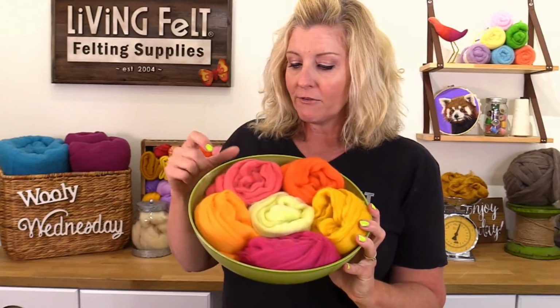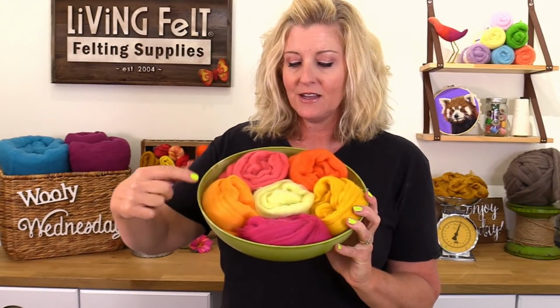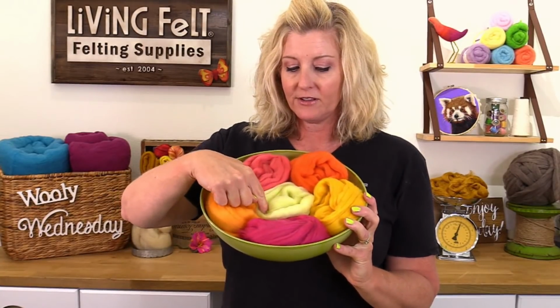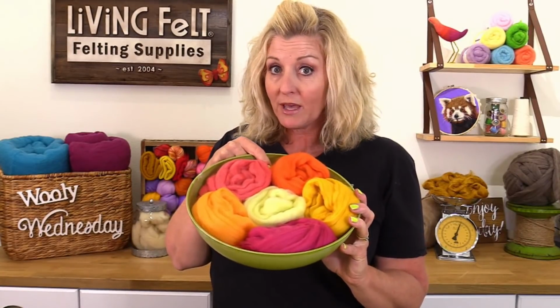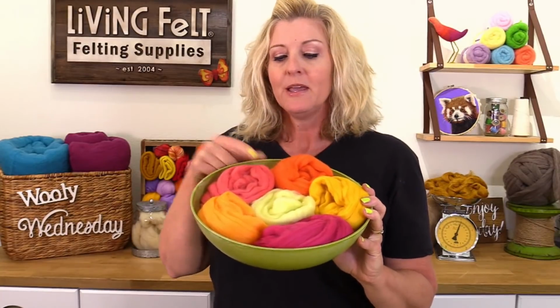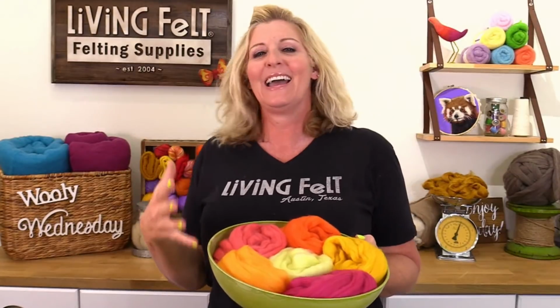So we have coral and citrus, raspberry, sunshine, daffodil, and my favorite color, zinnia, because I always wanted a cute little Volkswagen Bug in orange, and I never got one. It's never too late. Anyway, that's the perfect summer car!